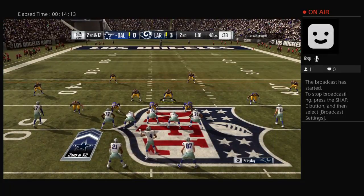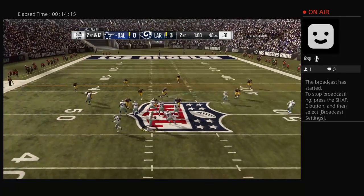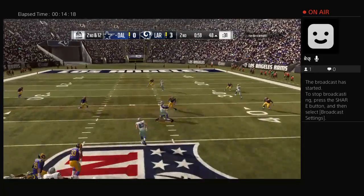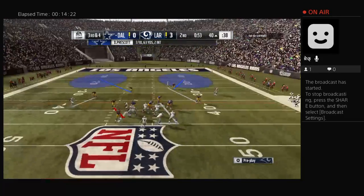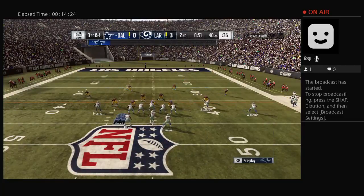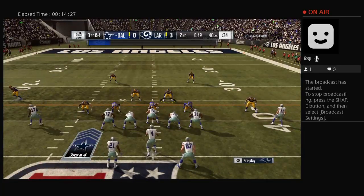Here we go, 46. 2nd down, Prescott. Hearns brings it in. And he'll be brought down, it looks like right at the 40. And they'll get 9 there as that sets them up better for 3rd down.